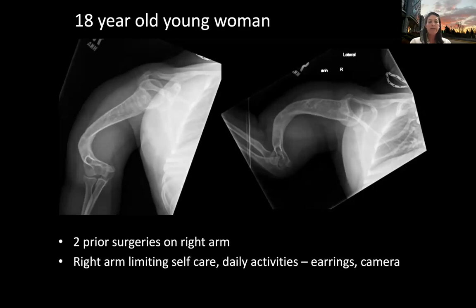And this deformity seen here in her right humerus was limiting her in a number of ways. She couldn't reach her right arm to where it needed to be to do self-care or to do daily activities such as putting in earrings. And as a photographer, it was very difficult for her to use her camera and support it.